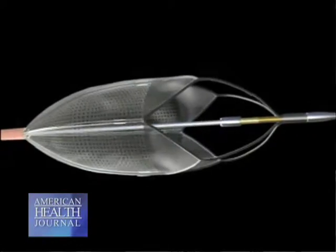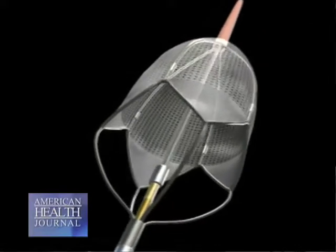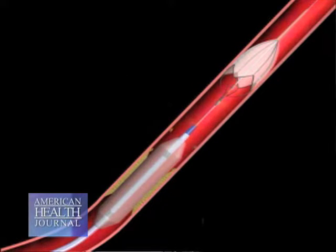It comes compressed in a tiny little tube, and we navigate that through the blockage and we deploy it just below the brain. What it does is it removes any loose particles coming and won't allow them to go into the brain. That's how strokes happen. By blocking the particles, trapping them, you increase the safety of the procedure.